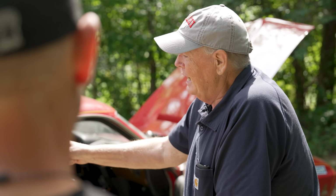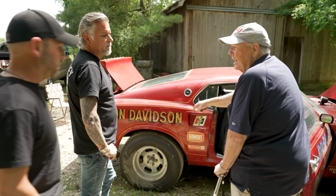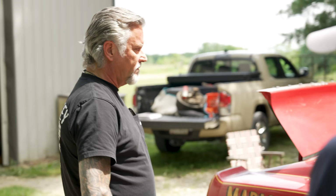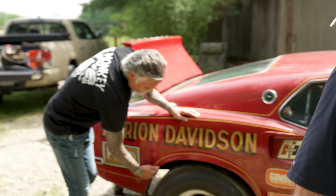Yeah, I got the original pumpkin. Oh, awesome. The third member for the rear end. Yeah, I got the third member. It's in a black case. Awesome. I'll give it to you. I forgot it. Shame on me.